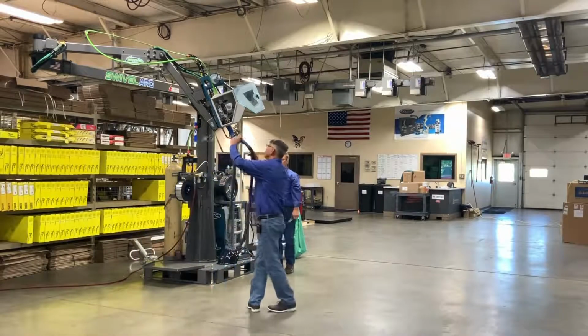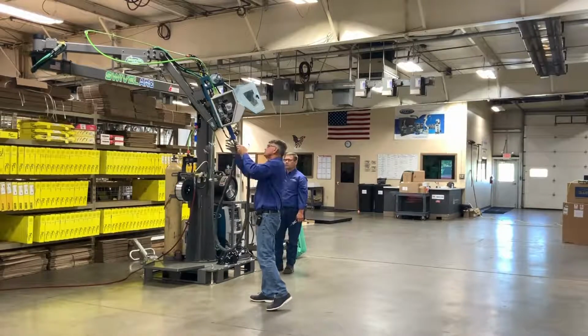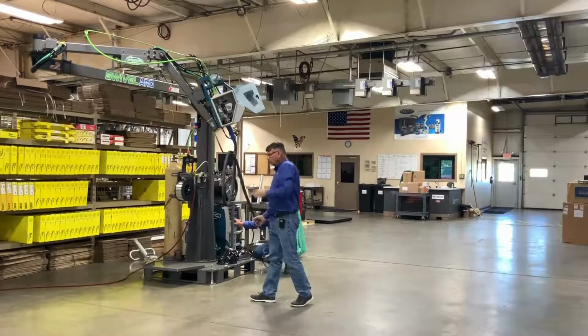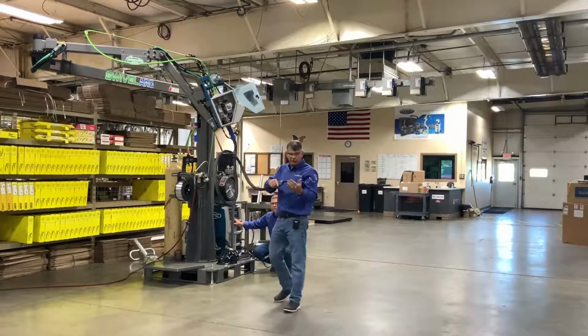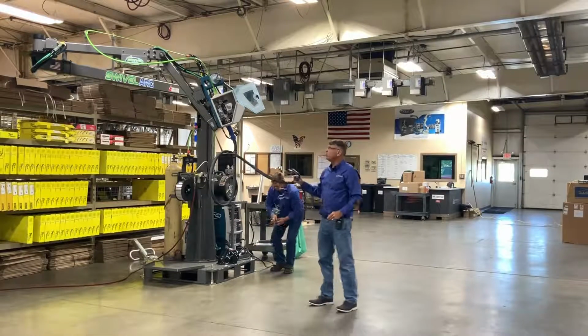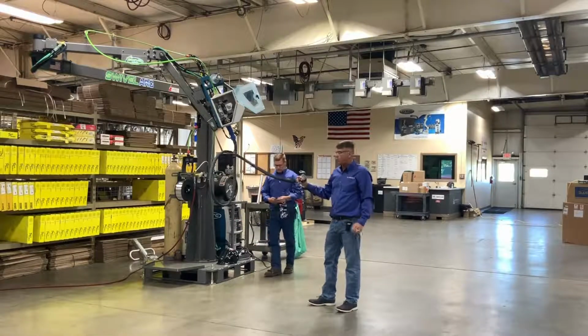We can even loop this through here and put that loop in and still do the feed test. It bird nests in my hand and not in that system. It took us years to figure this out and develop this so that we had flawless feed.